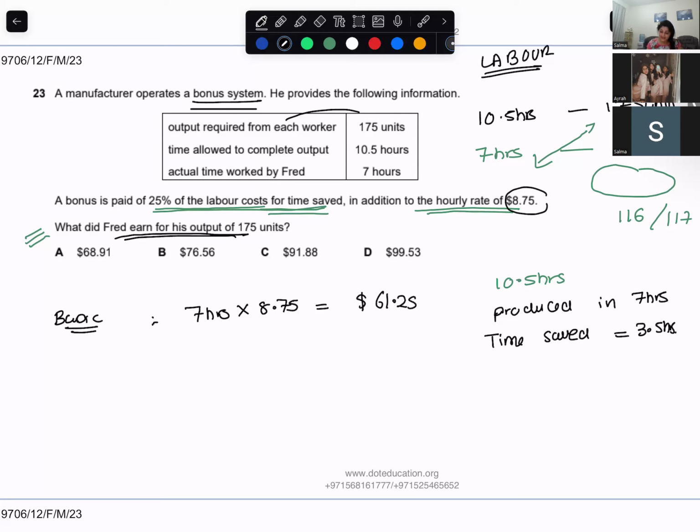And he is getting a bonus of 25% of the labor cost. That means his bonus is 25% of 61.25 for the time saved, and the time saved is 3.5. So 61.25 into 25% is 15.31, into 3.5. So this is coming up to 53.59. So this is something which is above 100.